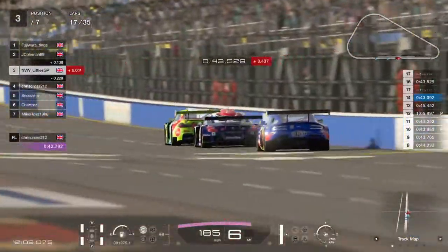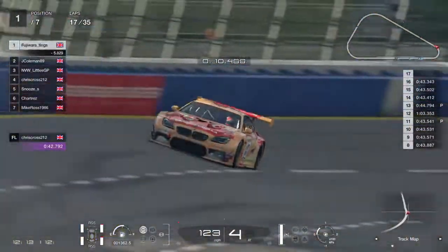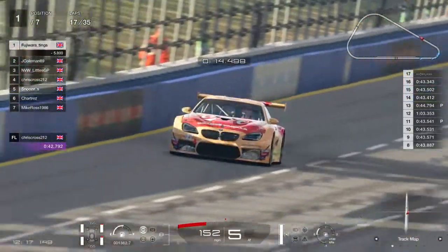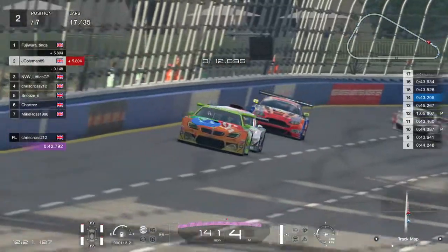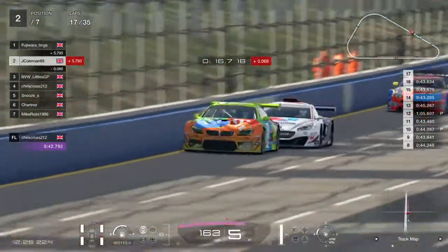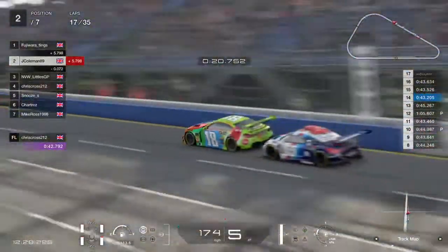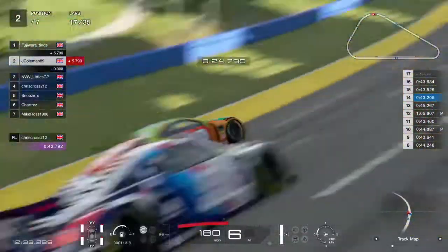All the time, Harry's now got a 6 second lead. Let's have a look at him. He's 6 seconds up. He's flying along. That BMW's got some serious pace. His teammate's in second, so we've got BMW 1-2, but unfortunately Jimmy cannot get rid of the train behind him. He's still got to be sensible now and try and work together. Can they catch 6 seconds up? That's going to be crazy.